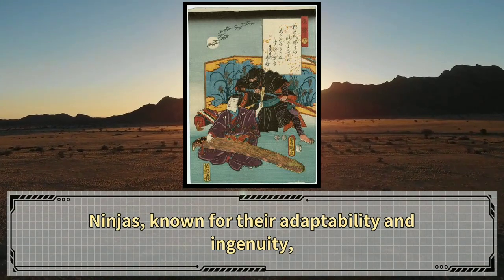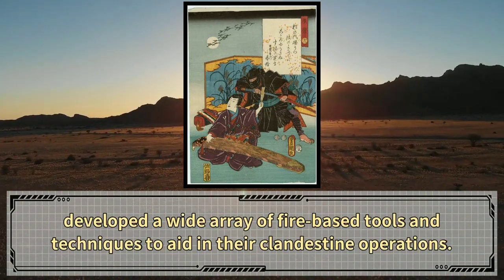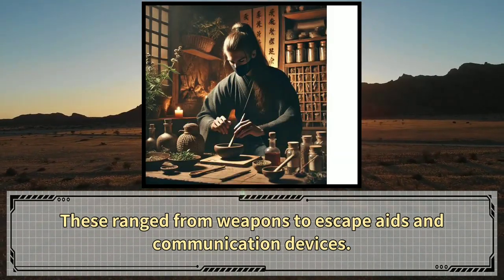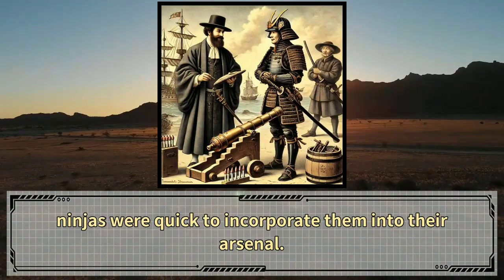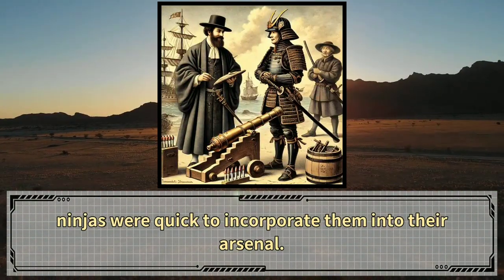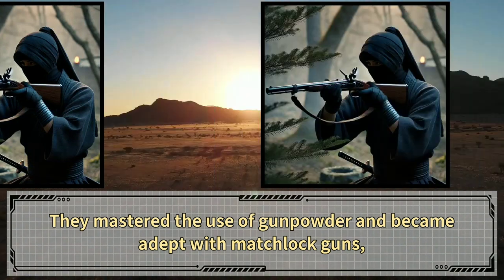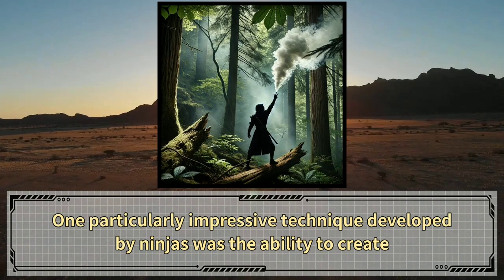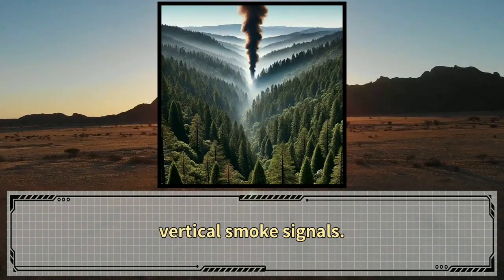Ninjas, known for their adaptability and ingenuity, developed a wide array of fire-based tools and techniques to aid in their clandestine operations. These ranged from weapons to escape aids and communication devices. As new technologies arrived from foreign lands, ninjas were quick to incorporate them into their arsenal. They mastered the use of gunpowder and became adept with matchlock guns, integrating these cutting-edge weapons into their existing skill set. One particularly impressive technique developed by ninjas was the ability to create vertical smoke signals.